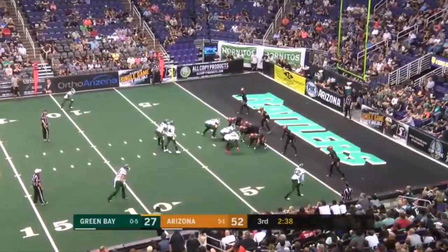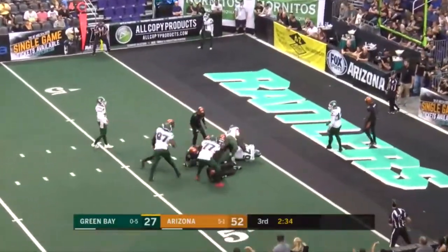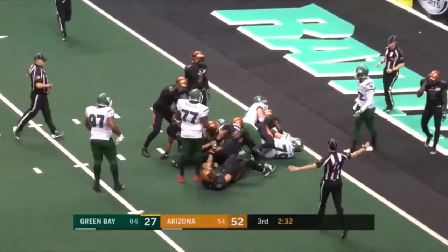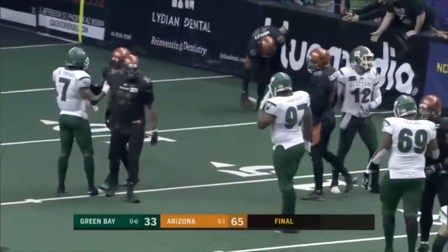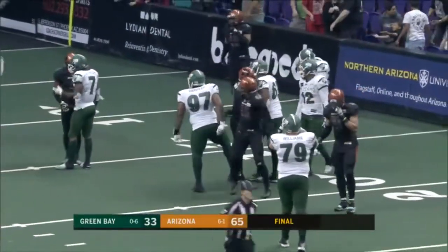Late in the third, Green Bay was able to march down to the 2-yard line, but Ed Mosley steps up big with a big stop on 4th down. The Rattlers would go on and take care of business in the 4th quarter and would win the game 65-33. Let's hear what General Manager and Coach Guy said after the game.